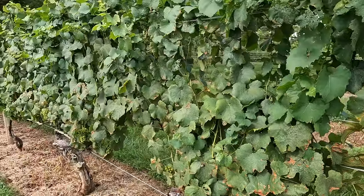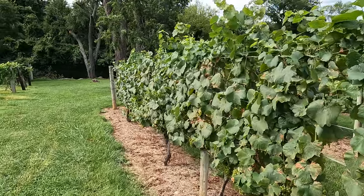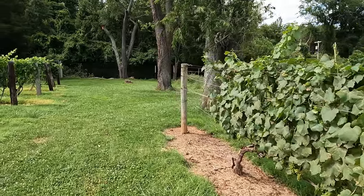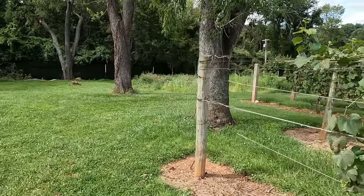A nice atmosphere inside. The people are very, very friendly. Very knowledgeable and inviting. They treat us well.